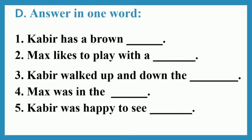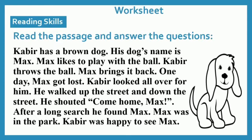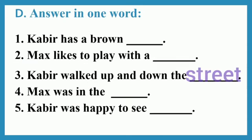Number 3. Kabir walked up and down the dash. Let's find out. Kabir has a brown dog. His dog's name is Max. Max likes to play with the ball. Kabir throws the ball. Max brings it back. One day, Max got lost. Kabir looked all over for him. He walked up the street and down the street. So, here is the answer. Kabir walked up and down the street.